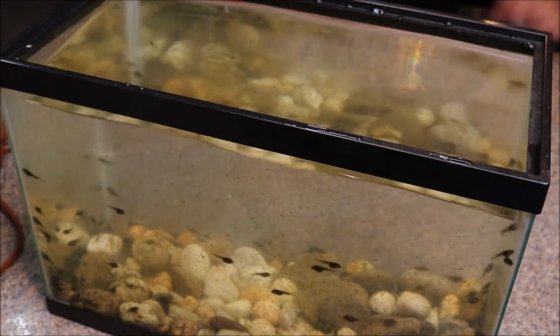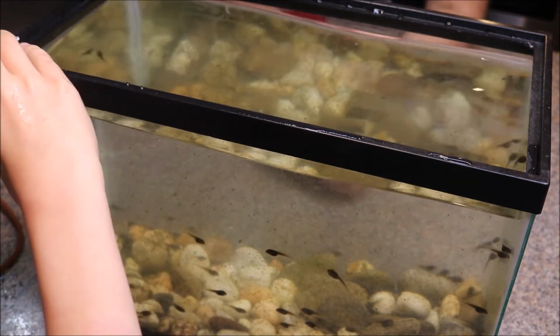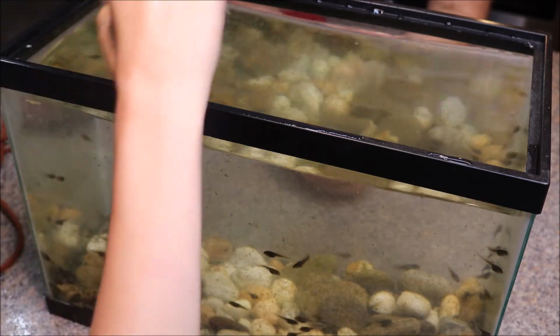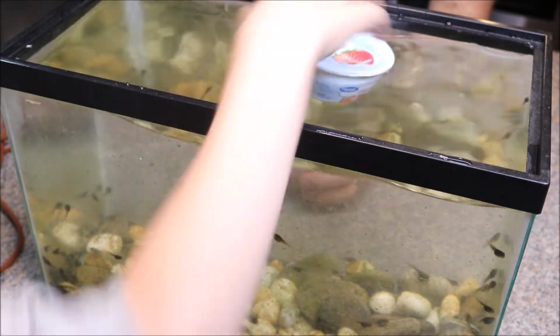Okay, let's try something. How about this one? Yogurt. Now yogurt, will it float? Will it float? Yogurt floats! Ding ding ding! Oh, we should have the bell.